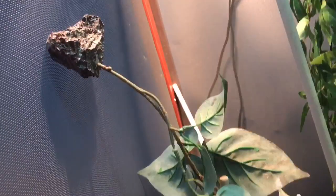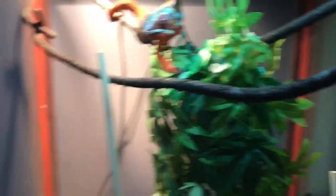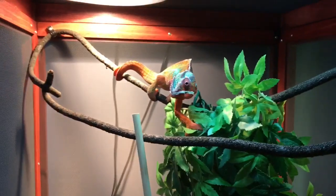He has some fake hanging plants, a magnetic leaf vine, wooden dowels throughout, a branch here, and then a little branch thing there. And he has an Exo Terra small vine going around the top to make a little thing for him to sit on.